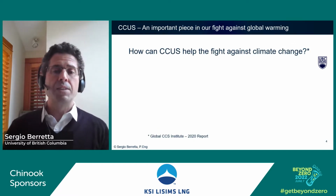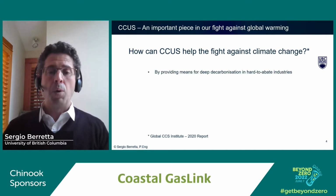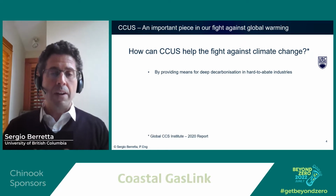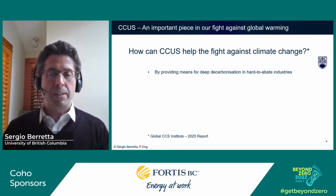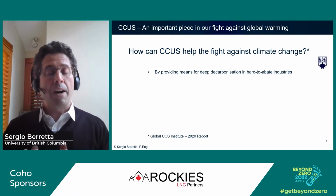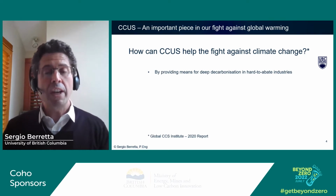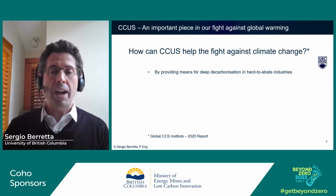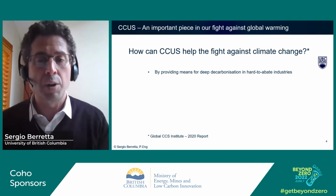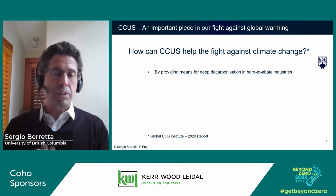Now, how can CCUS help the fight against climate change? Well, it can allow us to decarbonize hard-to-abate industries. There are industries like the cement industry or the steel industry where emissions are massive and have nothing to do with the type of energy they use. Simply, their reactions make CO2 that goes into the environment. These are industries where CCUS can play a role to decrease their footprint.